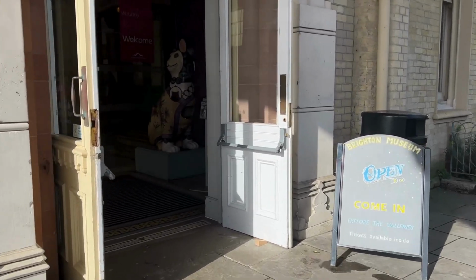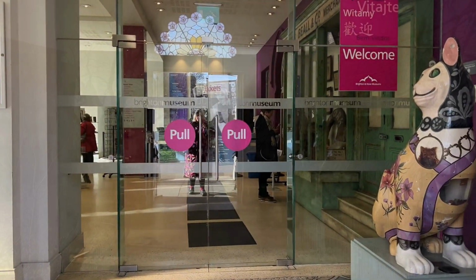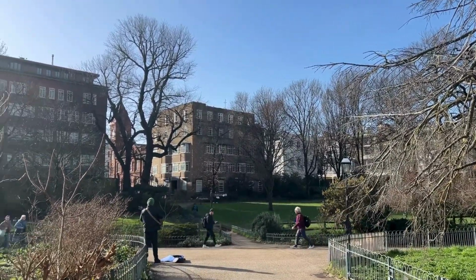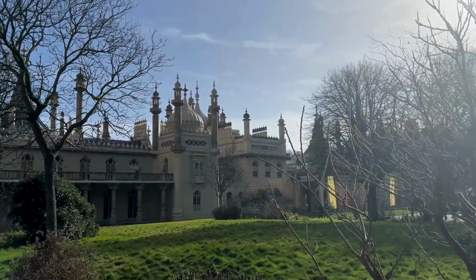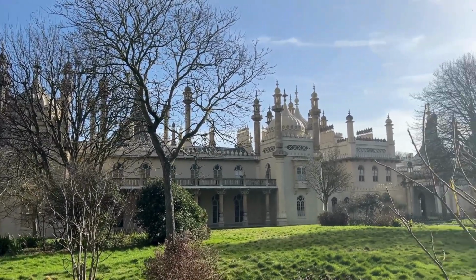Like I say, the gardens are free to stroll about and get more and more beautiful as the year goes on and the trees and nature come back to life. But this is just such an incredible building. Whenever you're here, you can't believe you're in the UK. It's absolutely incredible, and apparently inside it's absolutely mind-blowing.